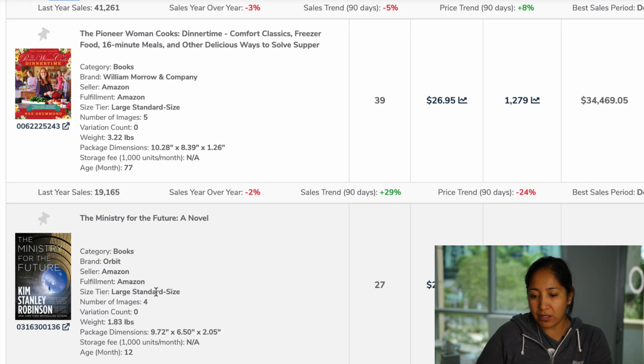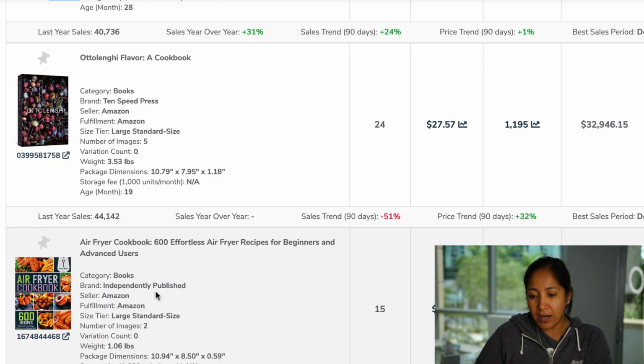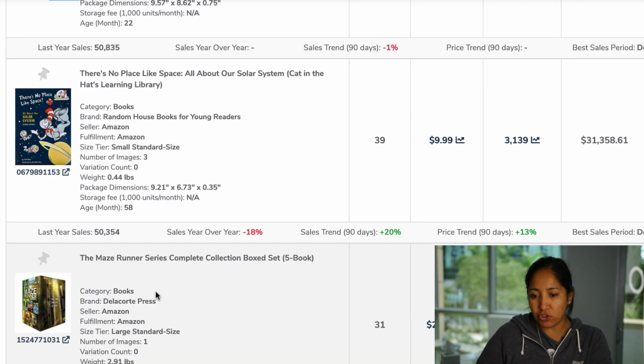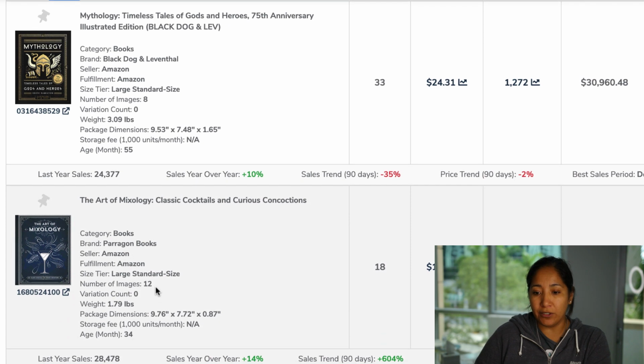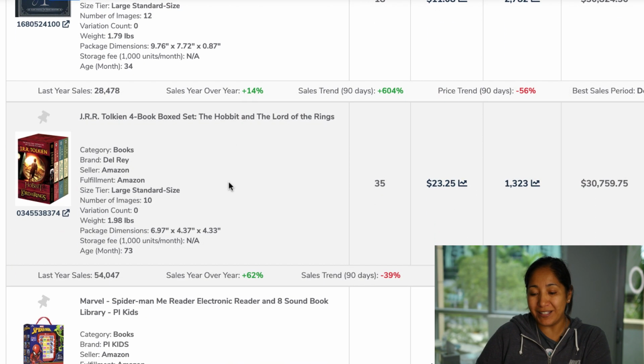The Pioneer Woman Cooks, which is kind of interesting. My Magical Words, another cookbook. So cookbooks are always hot, which brings me, a lot of people always ask the question, should I do a cookbook? You know, cookbooks can tend to be very difficult to sell, and that's primarily because of the fact you have so much competition and there's a lot of them out there. Here's a cool book, a mythology, but also the art of mixology. So a lot of people mixing drinks.